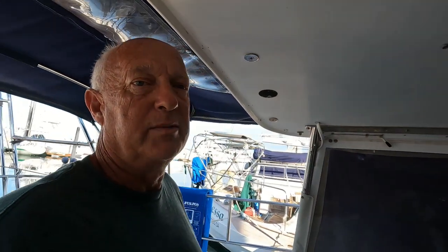And also I found one of the bilge pumps was not working. It was a Rule 2000, and I think the bearings must have seized on it because it kept blowing the fuse. The boat also has air conditioning, which is pretty fortunate down here in the summer. It's pretty hot.